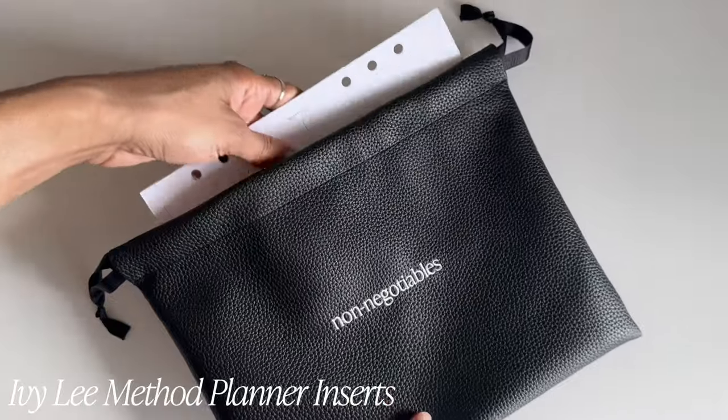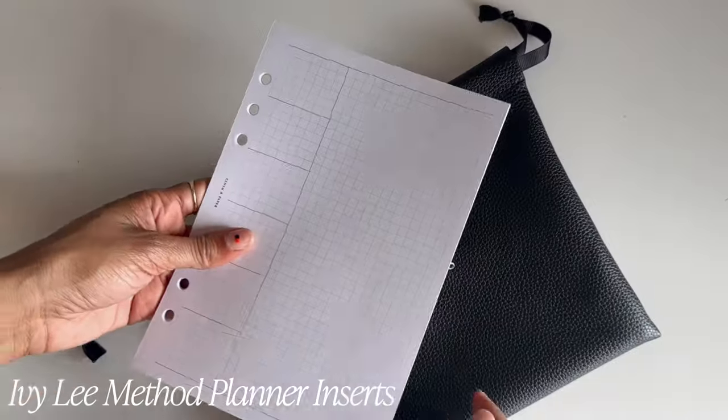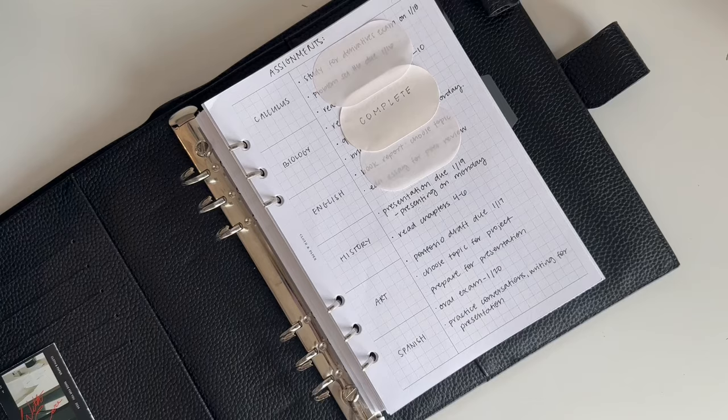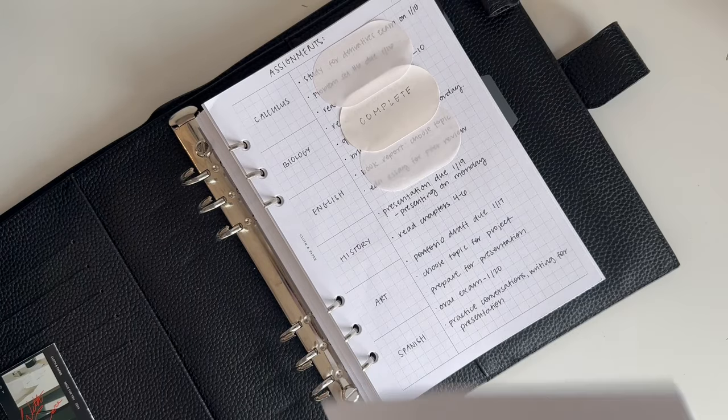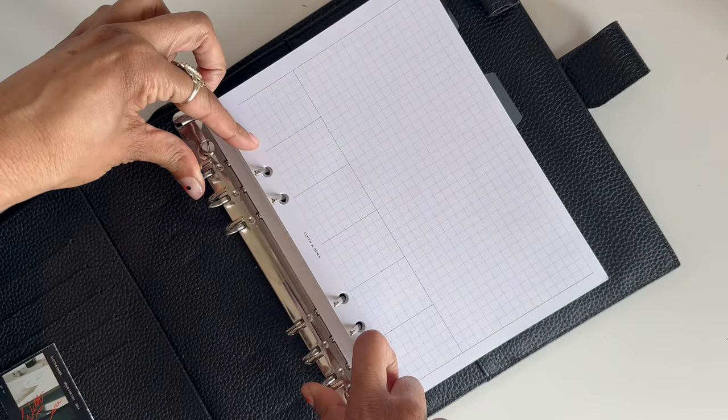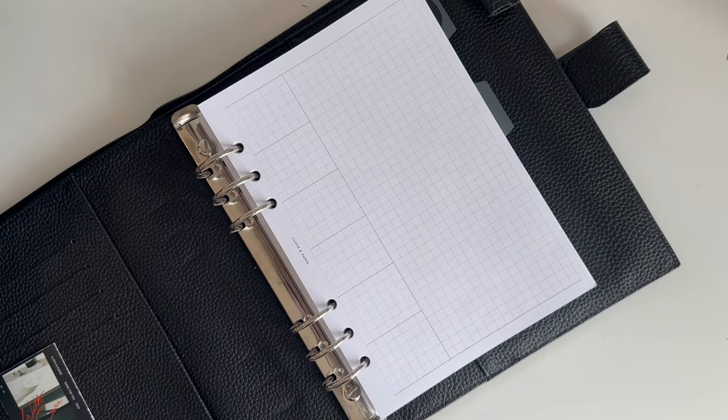Now, let's talk about the Ivy Lee Method inserts. It is a customizable layout with section titles on the left and a section with notes on the right. The six dedicated boxes will help you streamline and organize anything from your vocabulary notes, school assignments, or its intended use, tasks for the day.